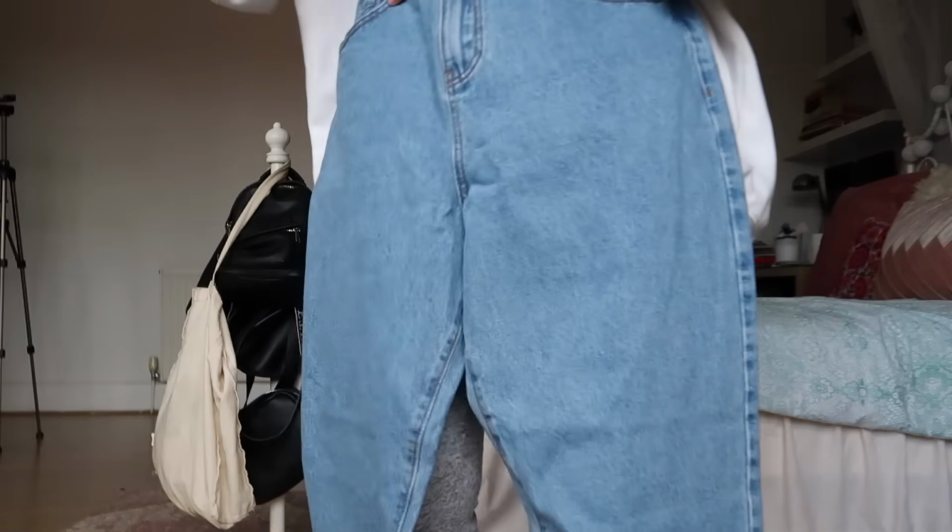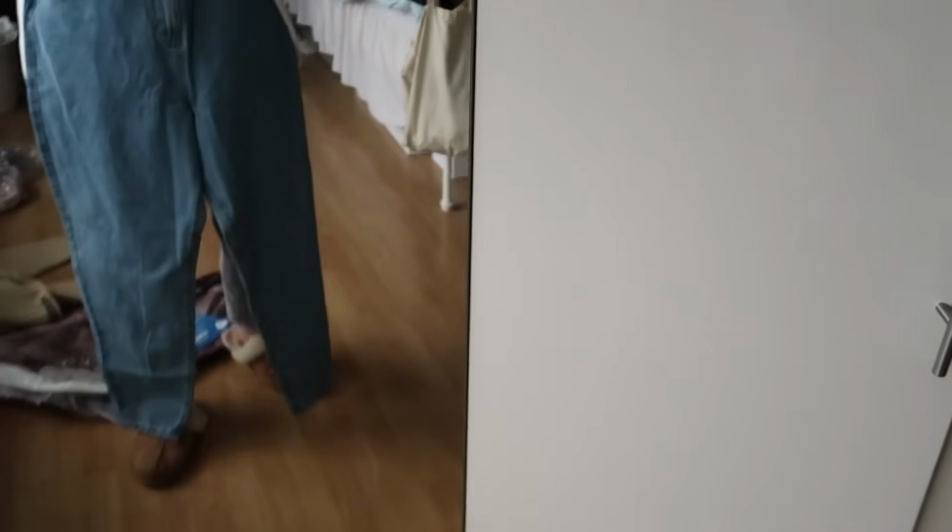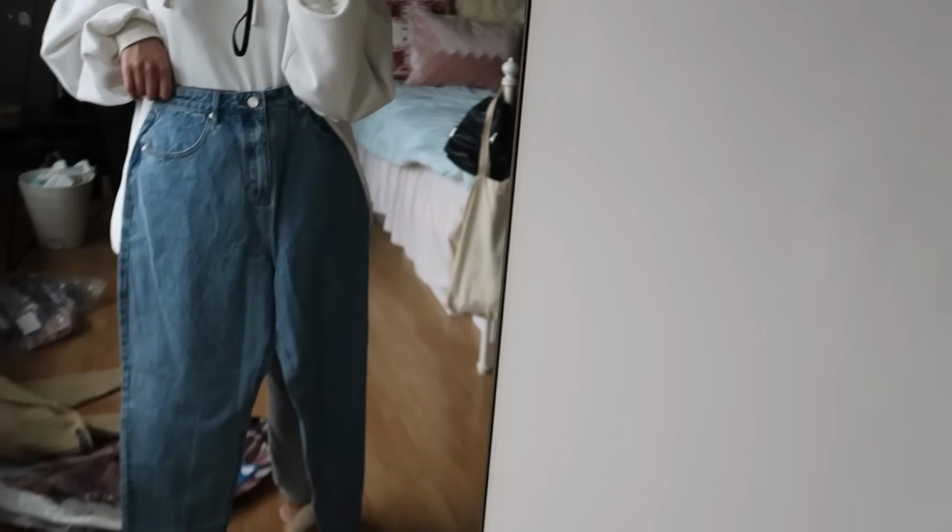And then I got these jeans. I got a size 10, but they're these super baggy jeans and they go all the way down. I'm so excited. Hold on, let me show you guys. I'm sure they'll look better on, but I wanted them to be super baggy.